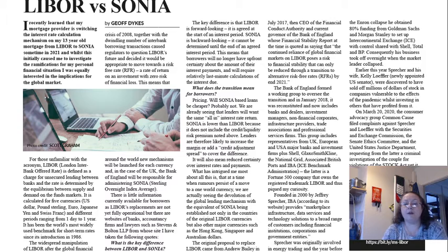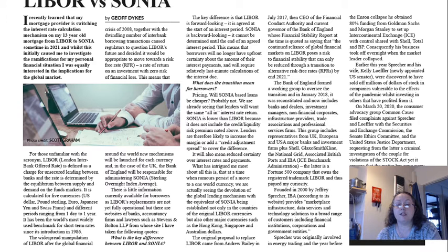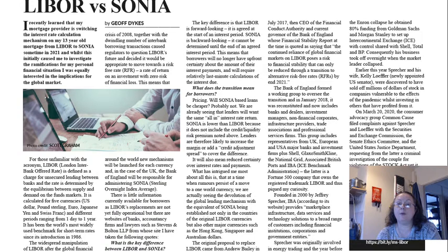Founded in 2000 by Jeffrey Sprecher, IBA, according to its website, provides marketplace infrastructure, data services and technology solutions to a broad range of customers, including financial institutions, corporations and government entities. Sprecher was originally involved in energy trading, and the year before the Enron collapse, he obtained 80% funding from Goldman Sachs and Morgan Stanley to set up Intercontinental Exchange, that's ICE, with control shared with Shell, Total and BP. Consequently, his business took off overnight when the market leader collapsed.